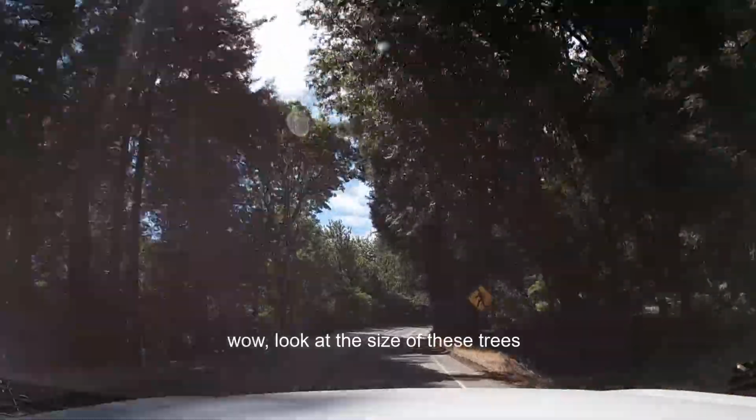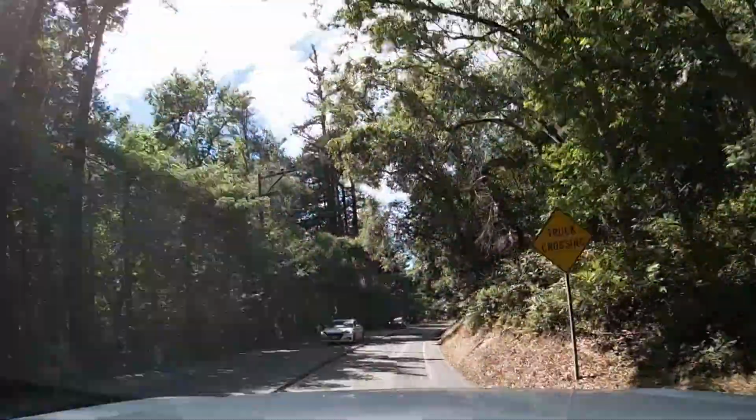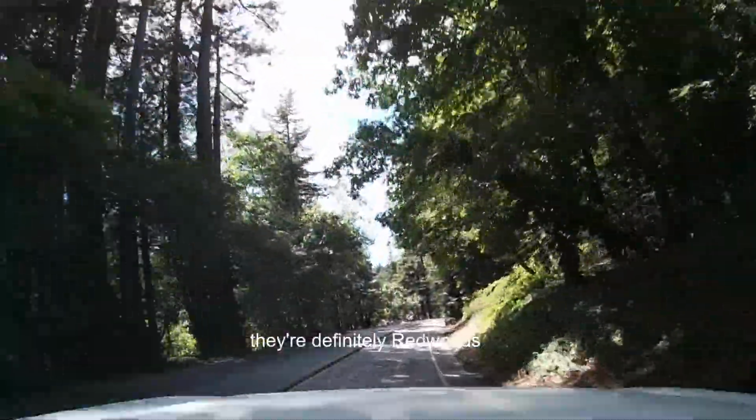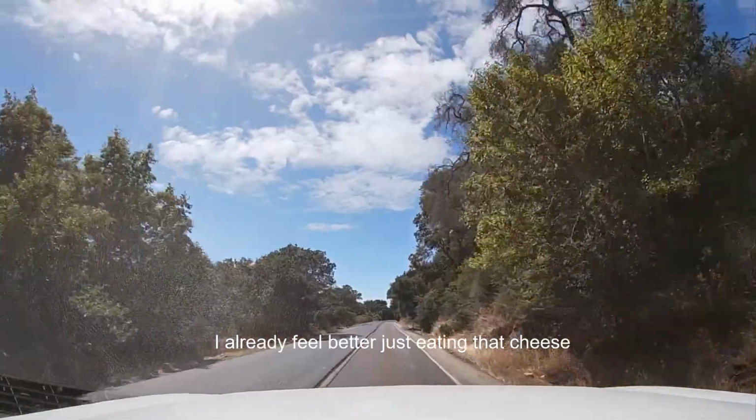Wow, look at the size of these trees. I love it. Definitely redwoods. I already feel better just being here. Me too.